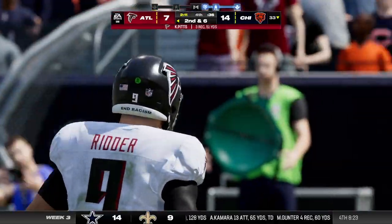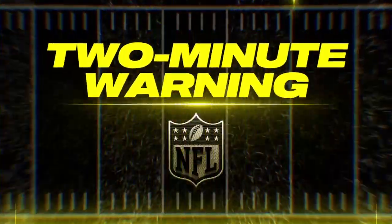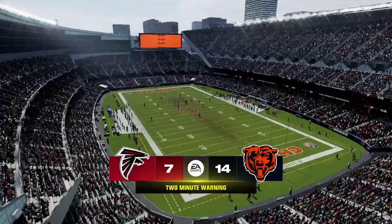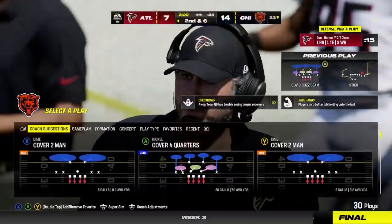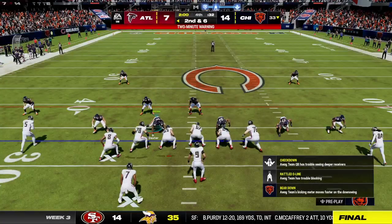One thing I think that's safe to say defensively, the tackling's been really good. And because of that, it's been very, very hard for them to move the ball because you're not getting the benefits of run after catch. They're tackling them almost on the spot. That means you have to run extra plays, harder to move it. 2nd and 6 coming up.